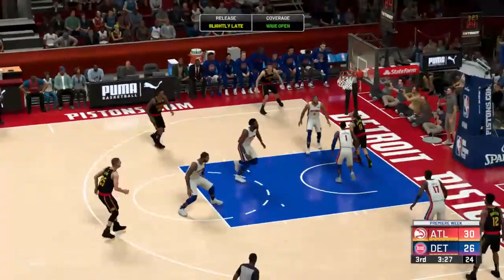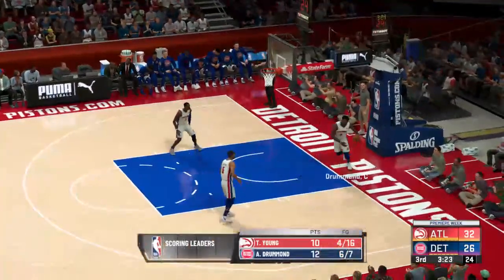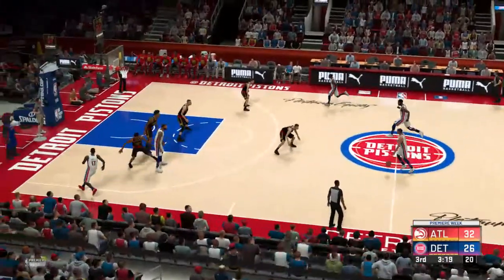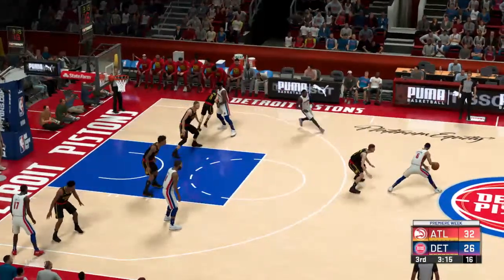And Young, here we go. Lays it up off the glass. And the Hawks lead by 6. They're on target from the start of the half. I mean, they're moving well. They're getting some good shots. That makes them 3 for 4 from the field since halftime.